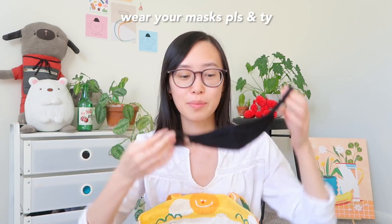So the first thing that everyone should have is a mask. And this is one of the cotton masks that I've been using since the beginning of the pandemic. It's just a simple black mask. If you're going out, put on a mask.